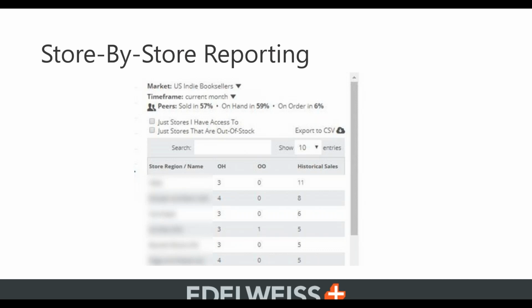You would see the name of the store, how many they have on hand, how many they have on order, how many they've sold, and you can set the time period for those sales. And so that gives you a huge amount of detail. You can see all of the stores. If you're a sales rep, you probably just have access to the stores that are in your contacts. But at management level, you'll be able to see them all. And you can export that to CSV.